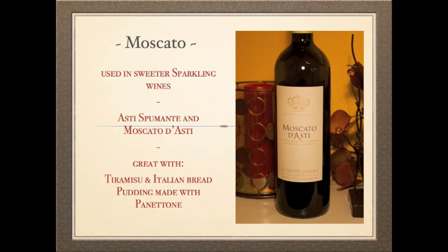Now, Piedmont is actually the leading producer of sparkling wines in Italy, and one of the main grapes they use for their sparkling wines is the Moscato grape. Now, this grape has been growing in this region since ancient times, and it's found a lot in the sparkling wines like Asti Spumante and Moscato d'Asti.